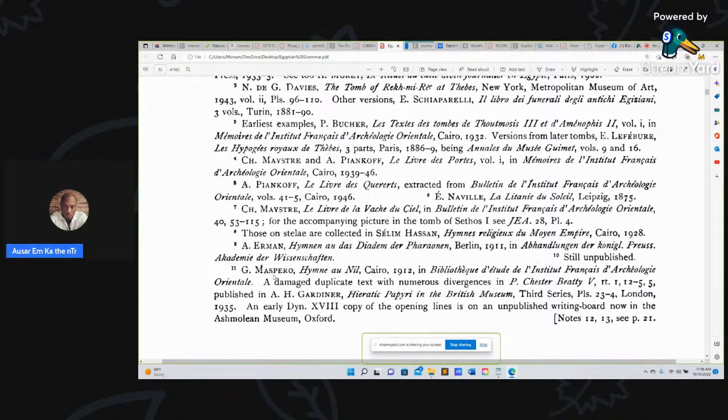Simple. Last one. G. Maspero, Hymne aux Aounau, Cairo. Same place. Études de l'Institut Français d'Archéologie Orientale, same place. They have a damaged duplicate text with numerous divergences in P. Chester Beatty 5. Chester Beatty Papyrus is what they're talking about. The fifth one, recto 12 through 15, published in A.H. Gardiner, Hieratic Papyri in the British Museum, Alan H. Gardiner, the person we're reading right now. Third series, London, 1935. An early Dynasty 18 copy of the opening line is on an unpublished writing board now in the Ashmolean Museum in Oxford. So you know where to get these.